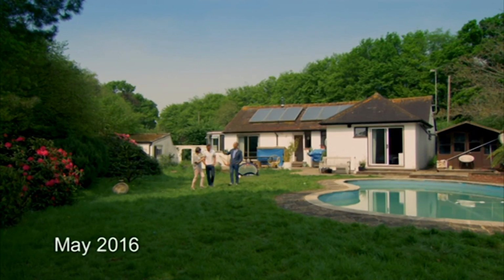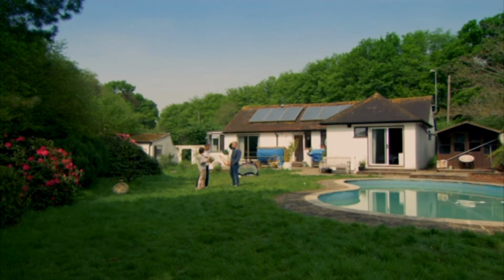So what are you building here? A great big concrete, brutal concrete bunker. Big concrete bunker block. You got it here. Yeah. Why? Building in concrete is a really simple way, he says naively, to build a house.